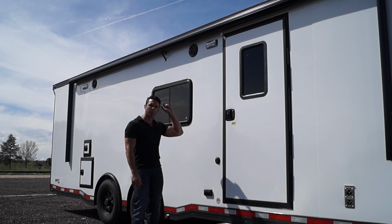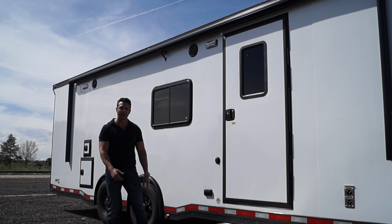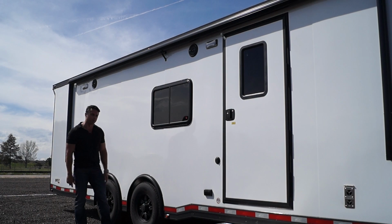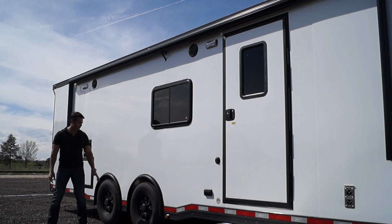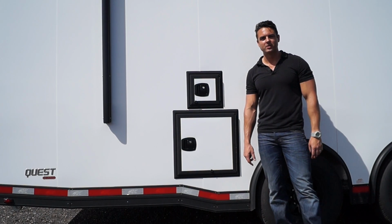Up high, there's a couple of 12-volt LED lights and a couple of speakers that tie in with the stereo package that we'll get into in just a moment. Slider window here, perimeter skirting package that's standard on the 405 trailer. So this comes down, got a nice spread axle design, and of course blacked out and matte black wheels to boot. When our customers talk to us, we listen.